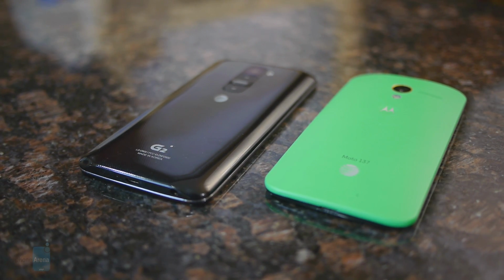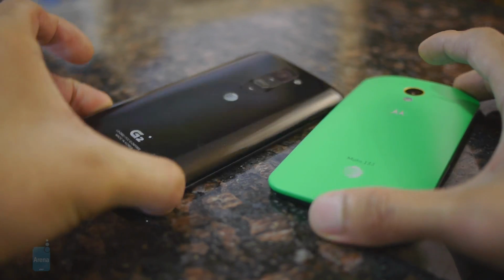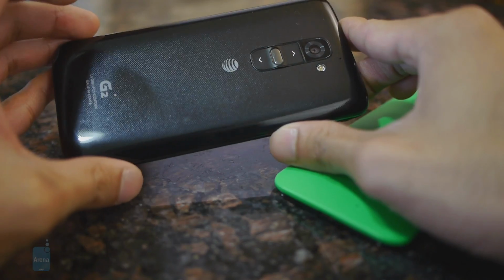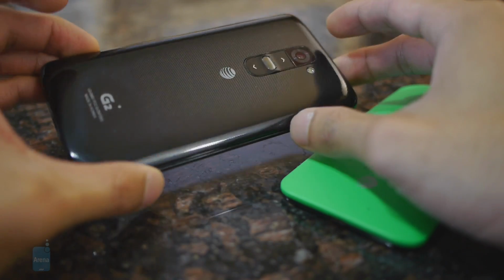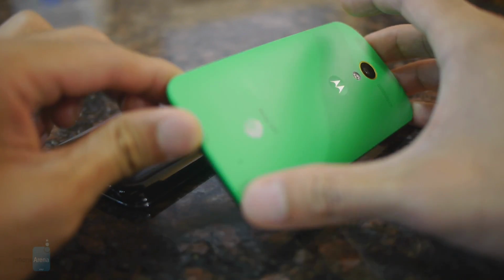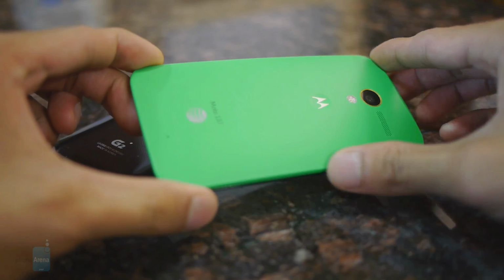As far as the materials, like we said, it is plastic, but the LG G2 uses a glossy finish, so it's a lot more prone to fingerprints and smudges, but when it's clean, it has a very nice luster to it. Definitely stands out with the pattern there. But the Moto X still continues to be the cleaner looking device just because of its matte finish.